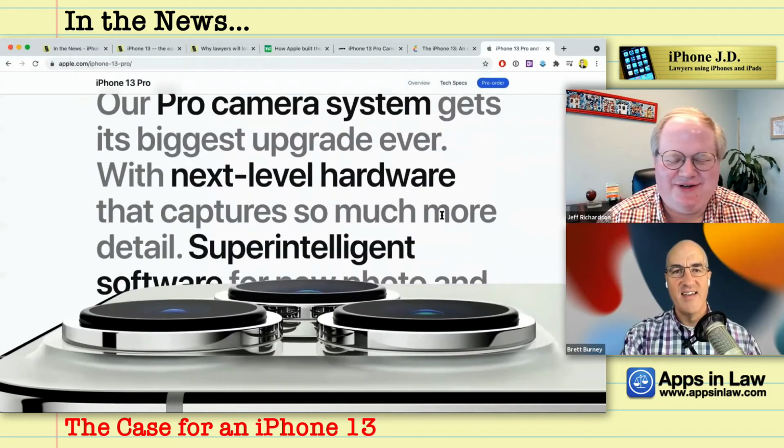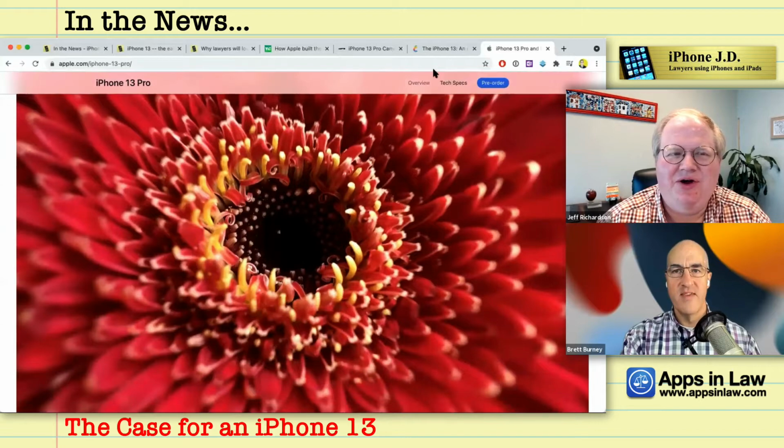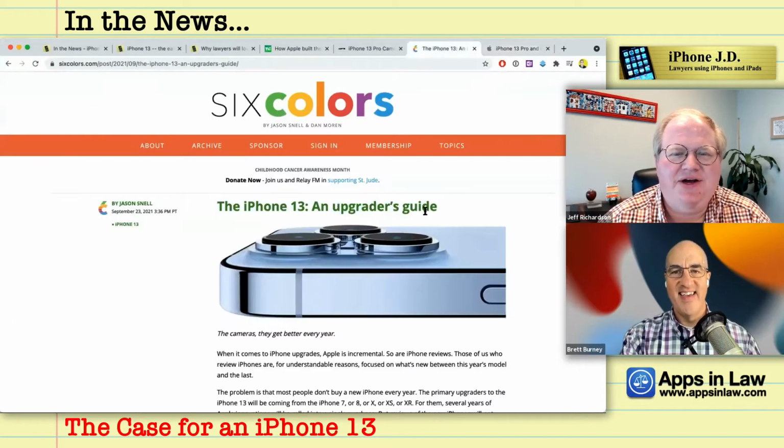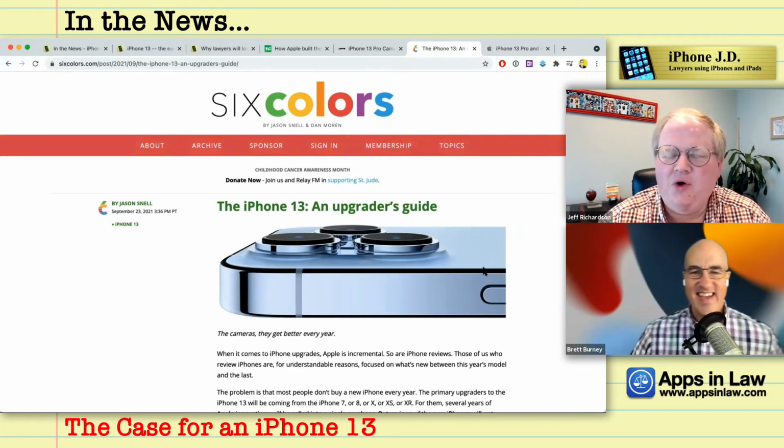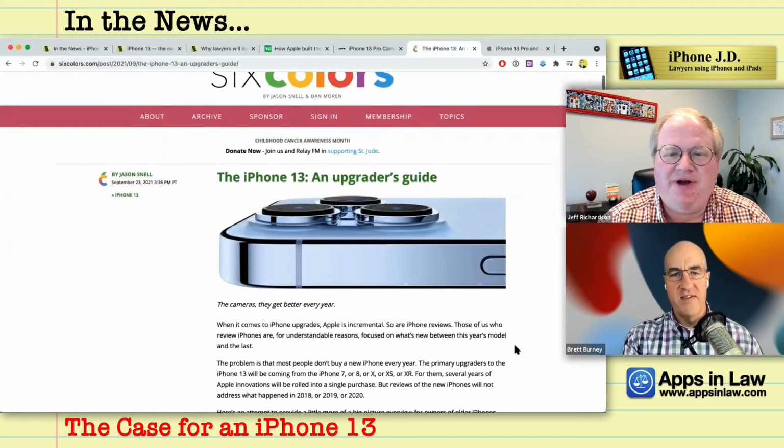One of the things I thought was interesting, and I think I linked to it today, was a post by Jason Snell on Six Colors, where he compares the iPhone 13 to, there you go, you got it. Gosh, Brad, you have everything right at your fingertips. You have good links. He compared what you get if you're coming from an iPhone 10, and what you get if you're coming from an iPhone SE.